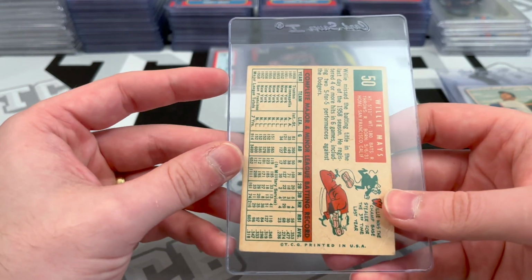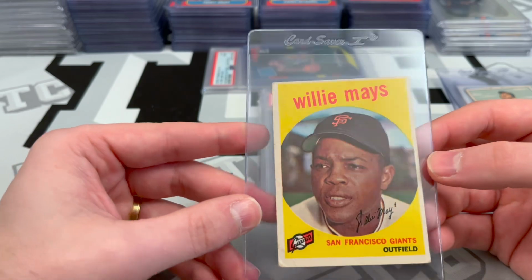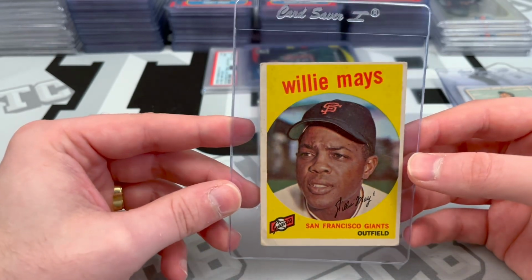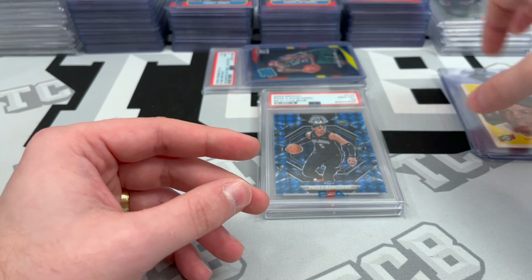But '51 Bowman Ted Williams, and then this is what, '59, I think? Yeah, '59 Willie Mays. Also kind of beat up, off-centered, definitely doesn't look great, so probably in that 1-2 grading range. I'll look at that one. That would be the only one out of the three that I potentially would grade, but probably going to keep all three of those raw.